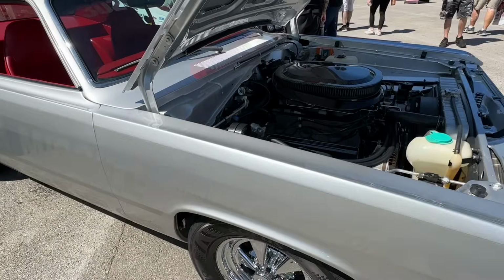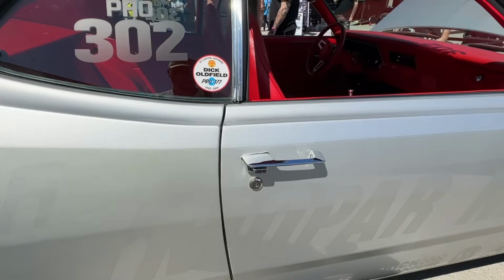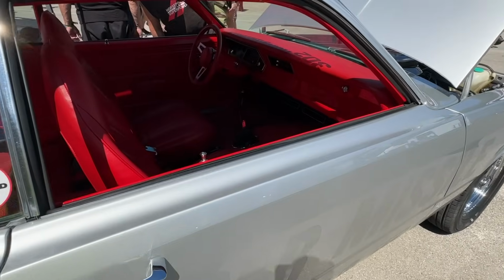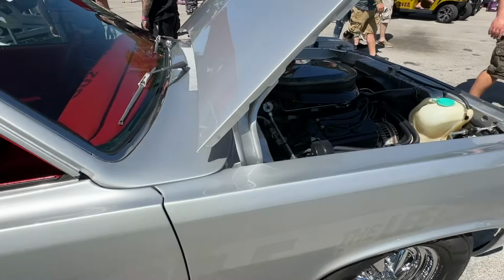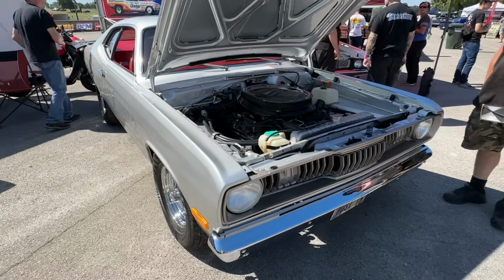Sitting next to it is a really cool looking tribute car. This is a Plymouth Duster, and you can see it's got that Mopar Missile sort of ghost lettering. It's really cool. It doesn't jump out at you like the original Mopar Missile, but look at that interior. Bright red, absolutely flawless interior. And then, of course, under the hood, this one's got a Hemi instead of that small block. Really cool combination. You can see it's got a narrowed rear end. It's got Kragers on it. It's a really nice combo.